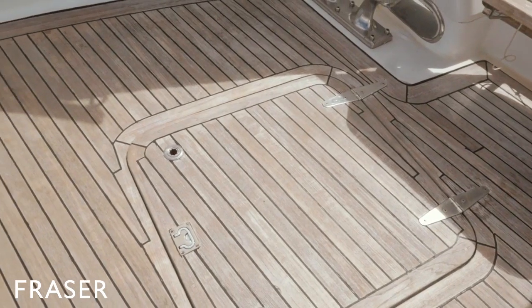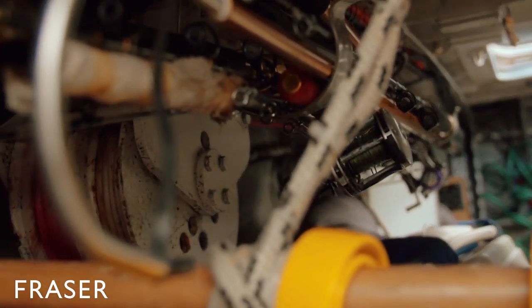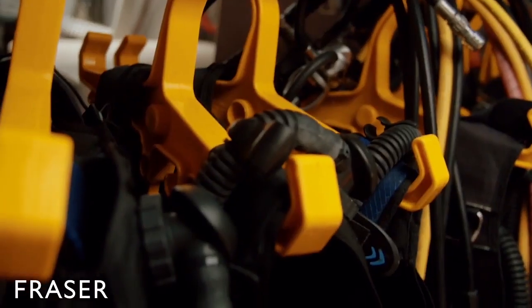In the two lazarettes on the aft deck, you'll find a dive compressor and other necessary dive equipment, fishing rods and tackle, and an ice maker and a chest freezer.